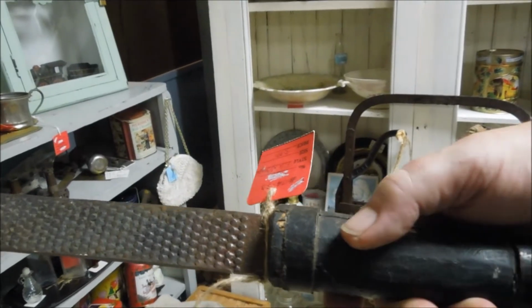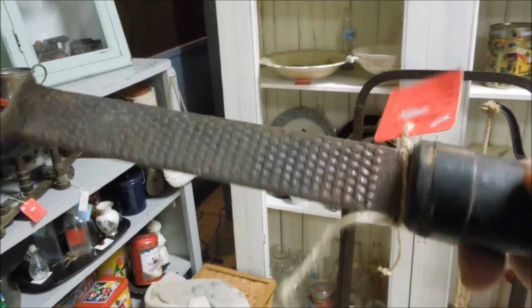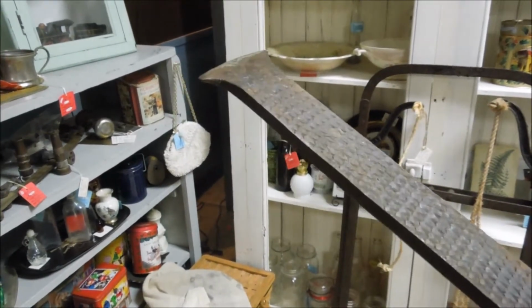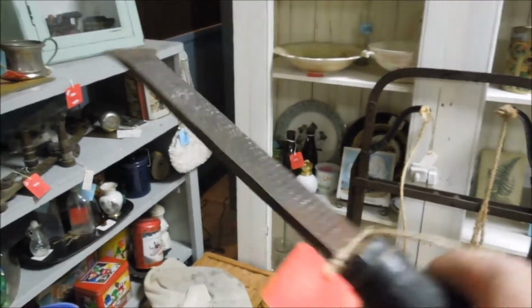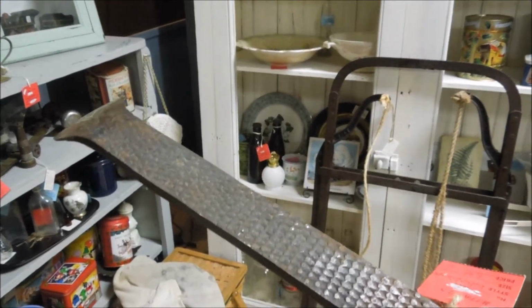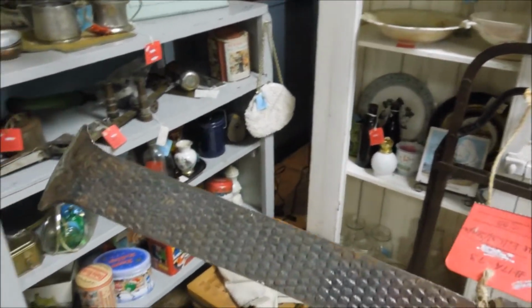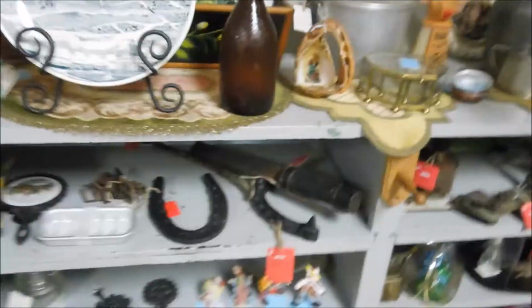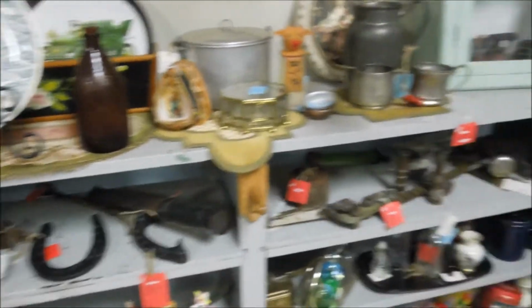Louis would like this one. It's got a chunk of tree branch for a handle, and somebody made it into a chisel by forging out the end flat. Looks like an old rasp, maybe a farrier's rasp. Kind of fitting, it's sitting there with the horseshoes.